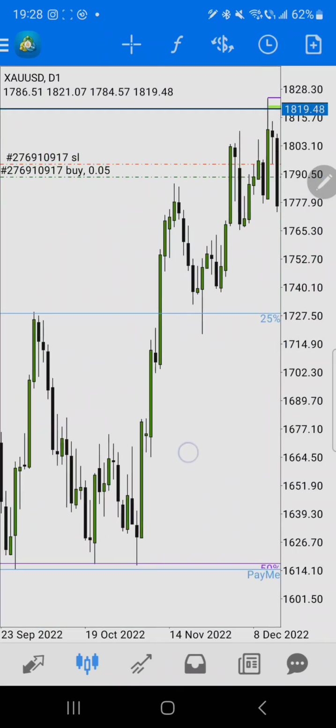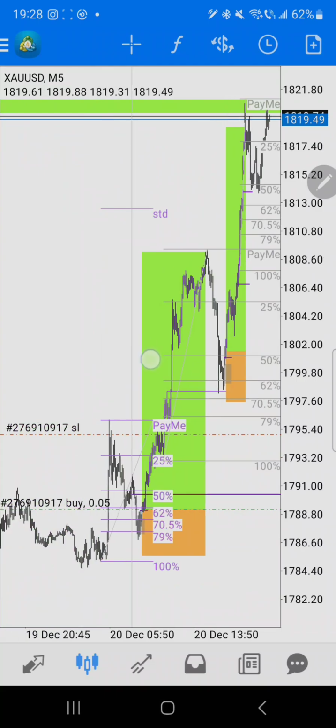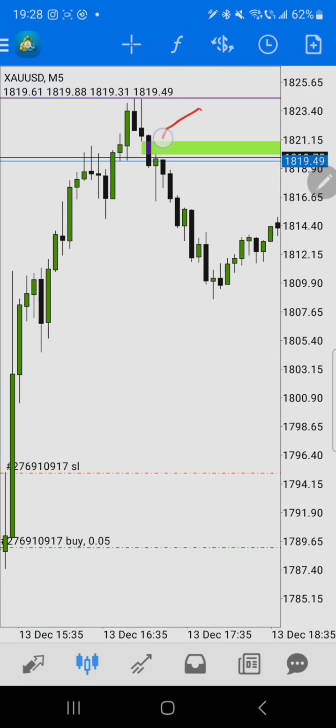Seeing the reaction that we had from there, I actually went to a higher time frame to see what the reaction was all about. You can see that I have that shaded area, and dropping down to a lower time frame, all the way to the 5 minutes, I saw that there was a nice fair value gap that was created there previously.